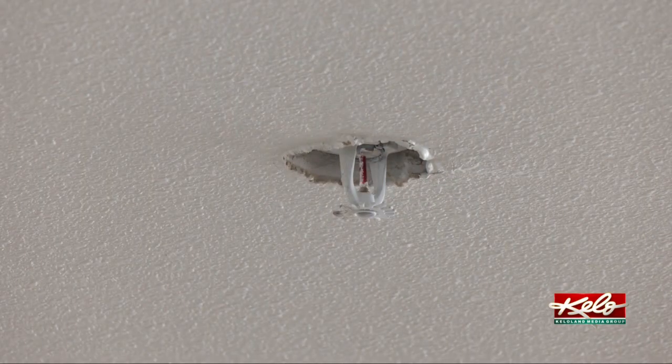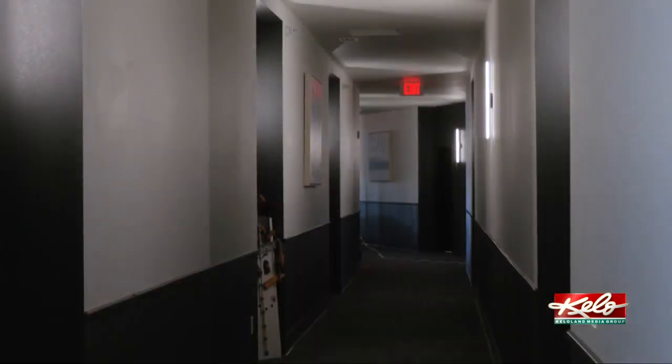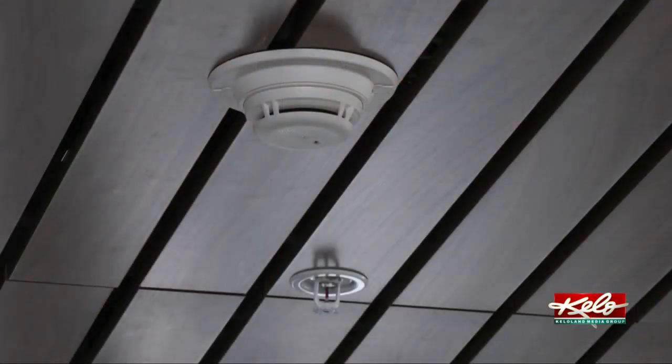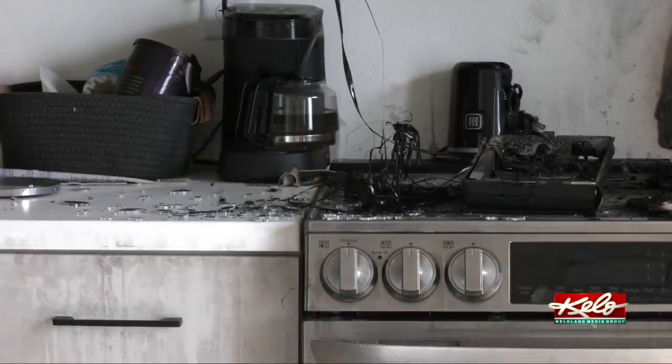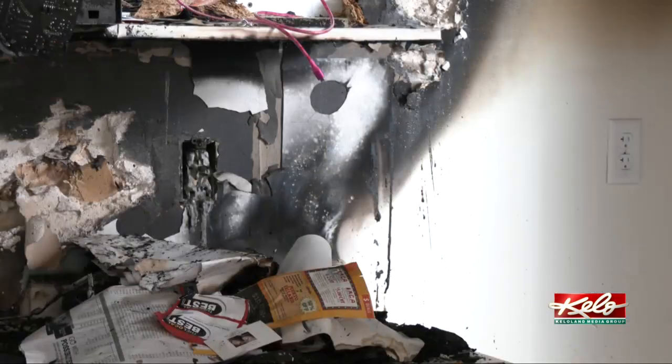Sprinkler systems have been required in the construction of large multifamily housing projects for several decades, but recently expanded to cover even more new housing projects. In 2019 is when it really hit. Any new apartment building that is 6 units or more has to have a sprinkler system. All designed to prevent injuries and save lives.